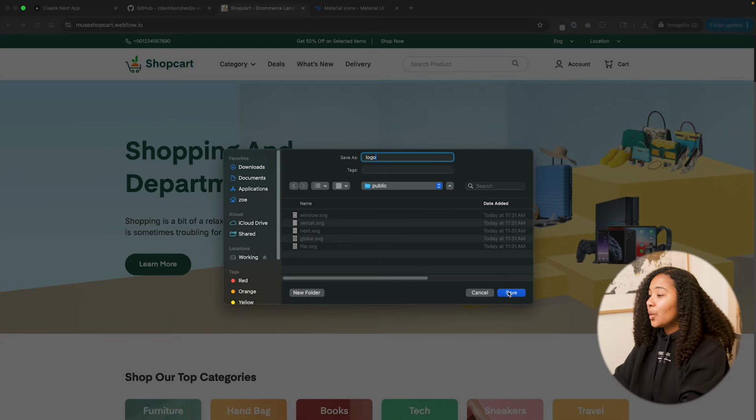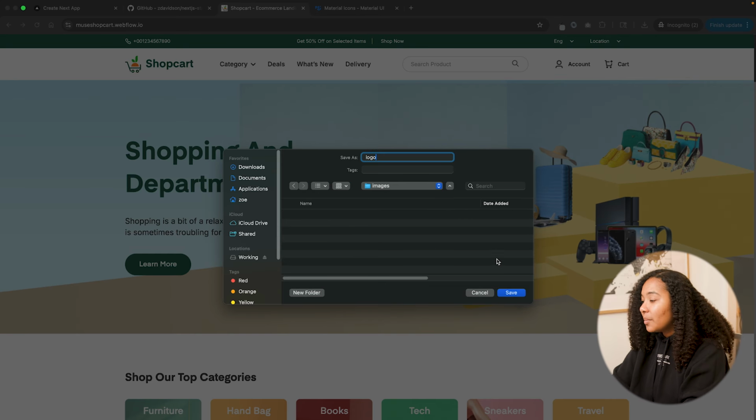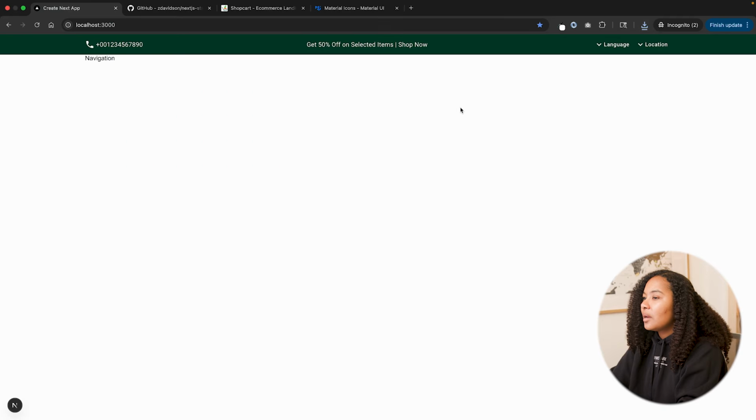All right, so I'm going to save the logo in the public. Actually, let me create a folder. I'm going to call it images. And within the images folder, I'm going to save the logo. Save that. Awesome. So now we have our logo, and then we will go back here and we're going to use it.